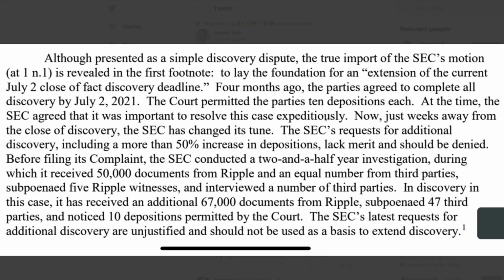So here's just the official statement with regards to their extension of the current July 2nd close of fact discovery deadline. 4 months ago, the parties agreed to complete all discovery by July 2nd. The court permitted the parties 10 depositions each. At the time, the SEC agreed that it was important to resolve this case expeditiously. Now, just weeks away from the close of discovery, the SEC has changed its tune. The SEC's requests for additional discovery, including a more than 50% increase in depositions, lack merit and should be denied. Before filing its complaint, the SEC conducted a 2.5-year investigation during which it received 50,000 documents from Ripple and an equal number from third parties, subpoenaed 5 Ripple witnesses, and interviewed a number of third parties.